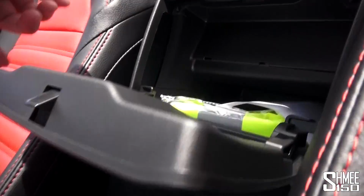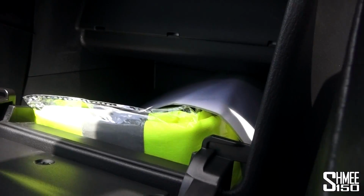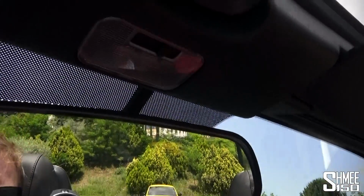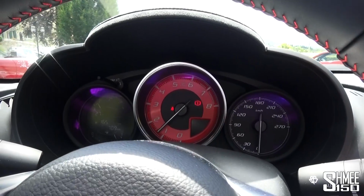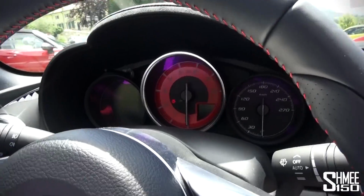Little lockable container back here. That's actually really large. I didn't see that coming. There's a lot of space back down there. Okay, that's exactly why I like doing these kind of videos. Nice big rear view mirror, and the lights just above. Seeing as it's warm, why not? Very nice. Right, let's switch this off.